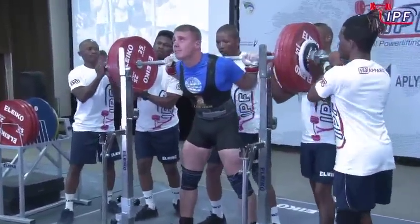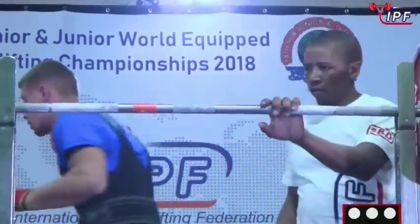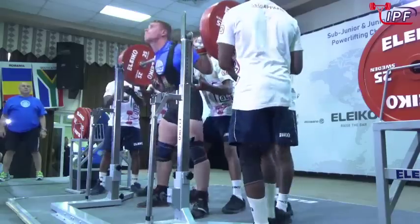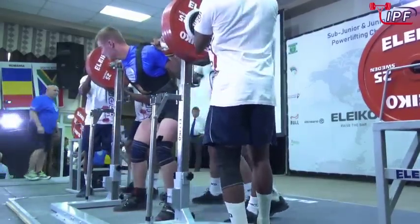Plenty of speed into the bounce. It stands up really fast. Good depth and 3 white lights. Managed that jump very well. Laurentiy Avram from Romania, 260. So we're back up into the juniors now.